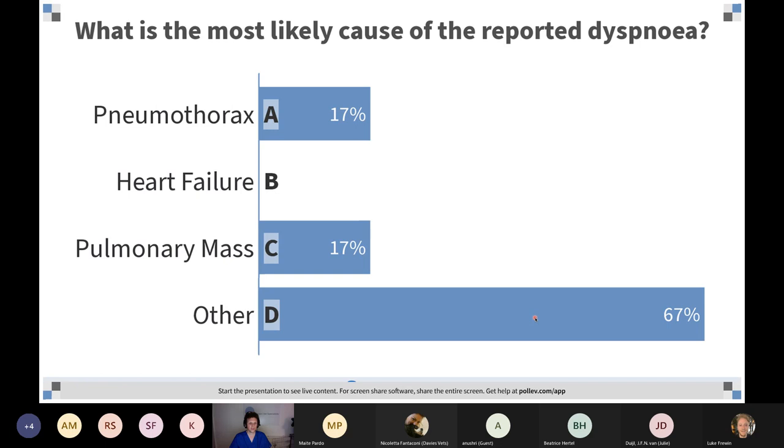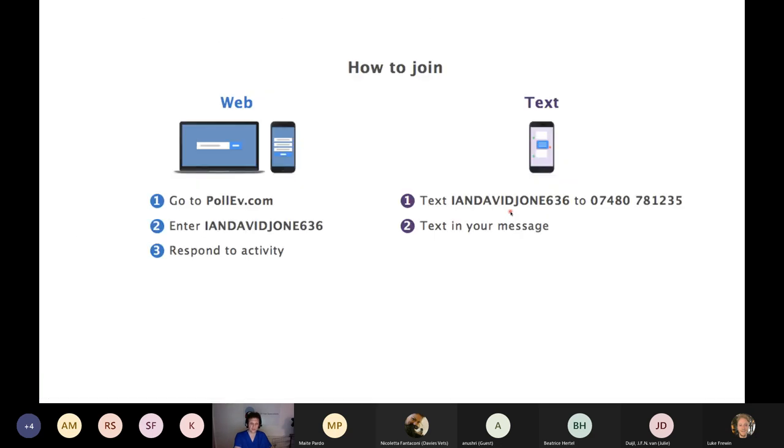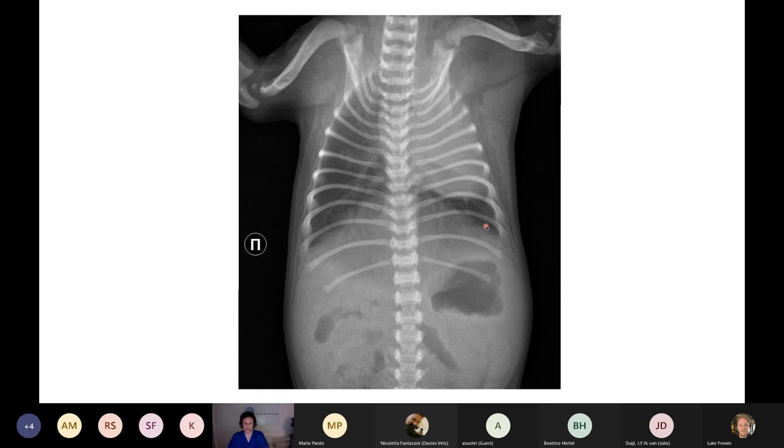Okay, so the vast majority went for other, which I suppose could include lung lobe torsion. So yeah, you may very well have convinced everybody about this being a torsion. You're absolutely right. So left cranial lung lobe would be a predilection sign for lung lobe torsion in brachycephalic dogs, and particularly pugs, in big deep-chested dogs.